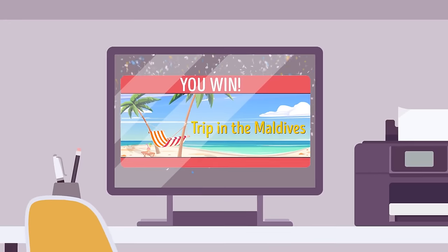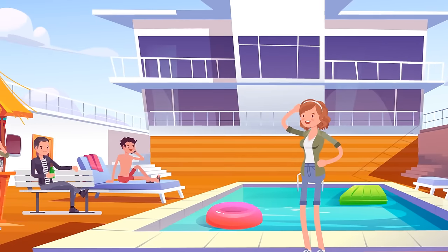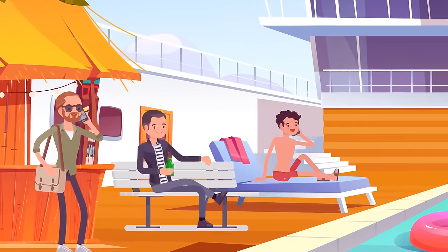Cassie won a trip to a luxury resort in the Maldives. She goes there on a boat along with three other hotel guests. One of these billionaires is fake. Can you guess who?